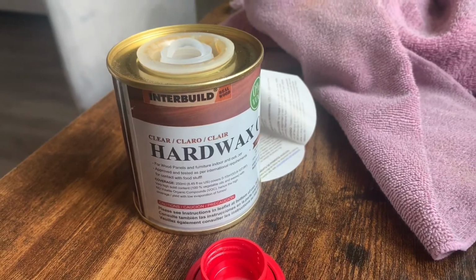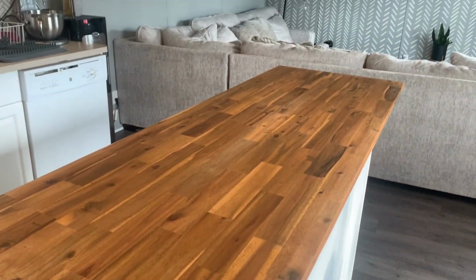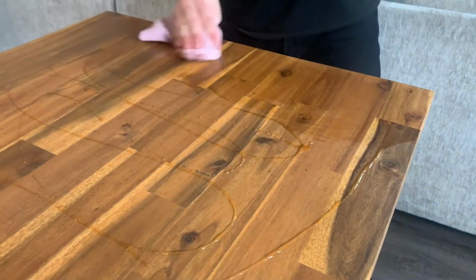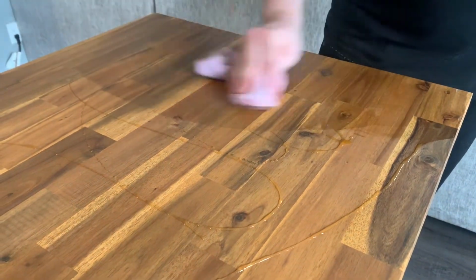Okay, so we are using this hard wax oil, which is a wood protector for our counters, just to make sure that the wood is treated. And yeah, I'm very excited. Ooh, very nice.